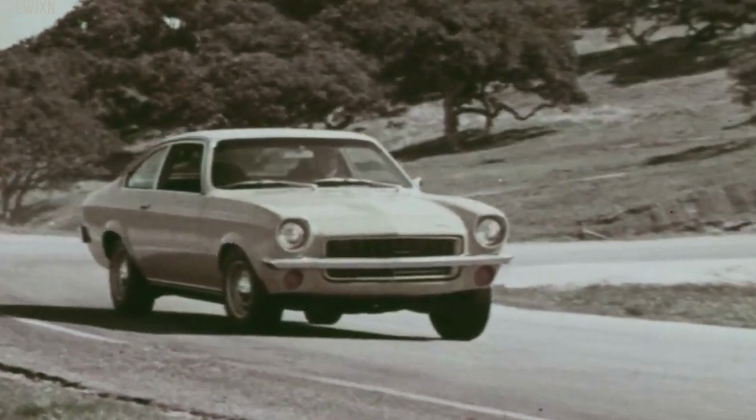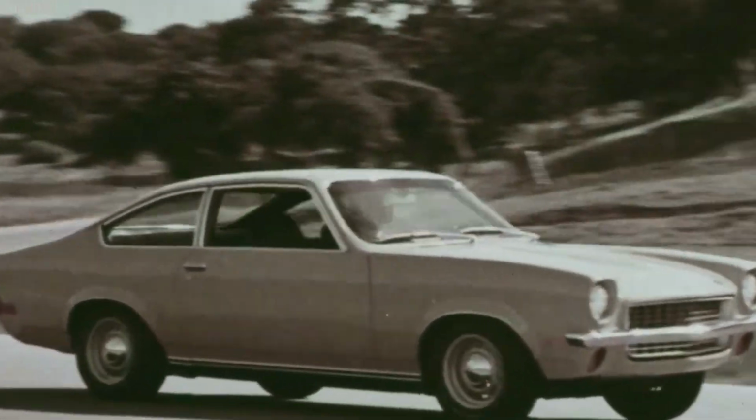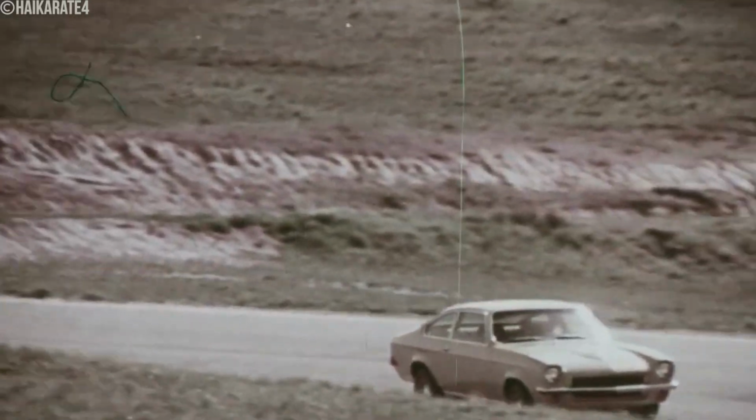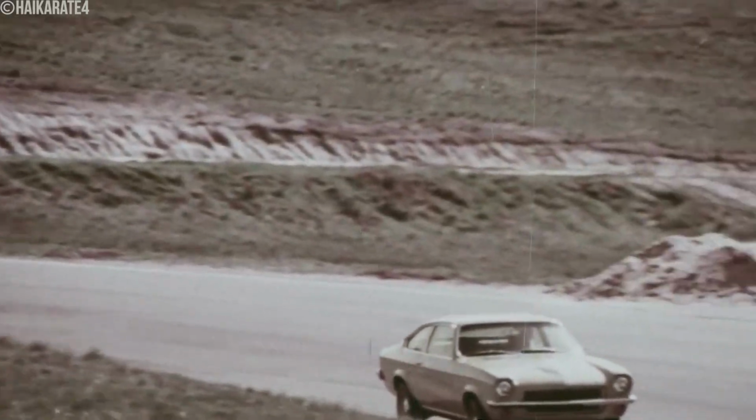But Vega's so good at handling curves and turning corners, some of you have forgotten that Vega is, first and foremost, a great little economy car.